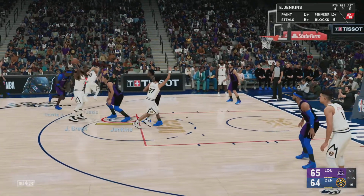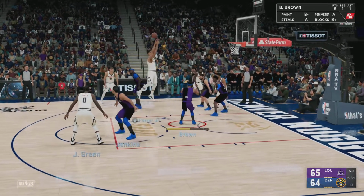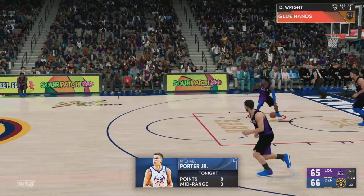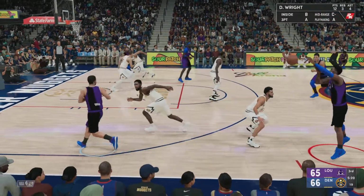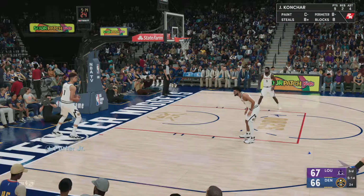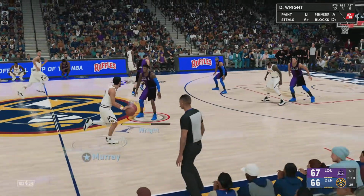Jokic passes to Green. Porter with it. And that comes off the assist by Green. Porter's got 9 points. Yeah, and that's what I'm talking about. The D is worrying too much about the other four guys. They can't give him open jump shots. And down it goes, 2 points. Oh, it's all about the assist on that play. He puts it in the perfect spot.